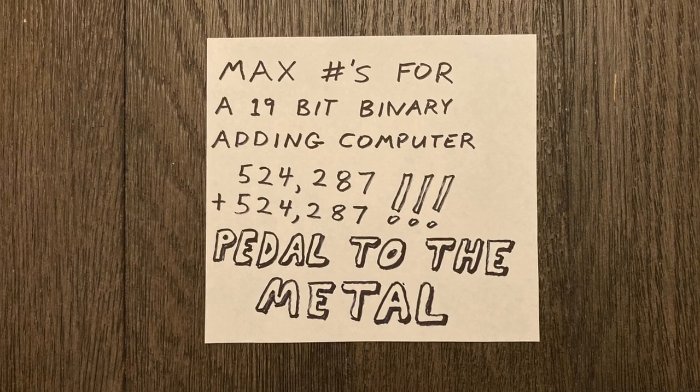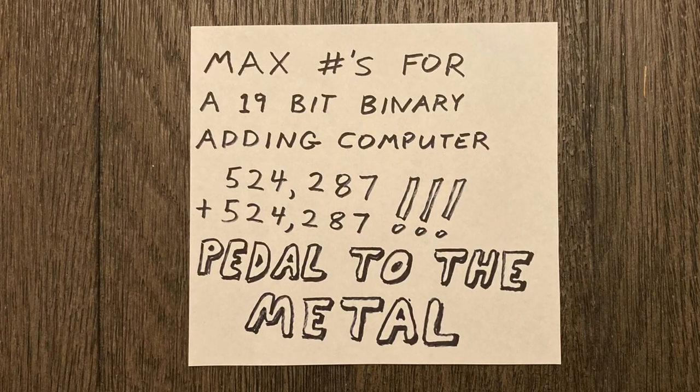So here's what we're going to do. First, you're going to see the marble computer run with the maximum numbers that it can handle. This will stress test every circuit, trigger every action tile, every marble moves, every piece of track gets used, every nook and cranny had better be in tip-top shape.